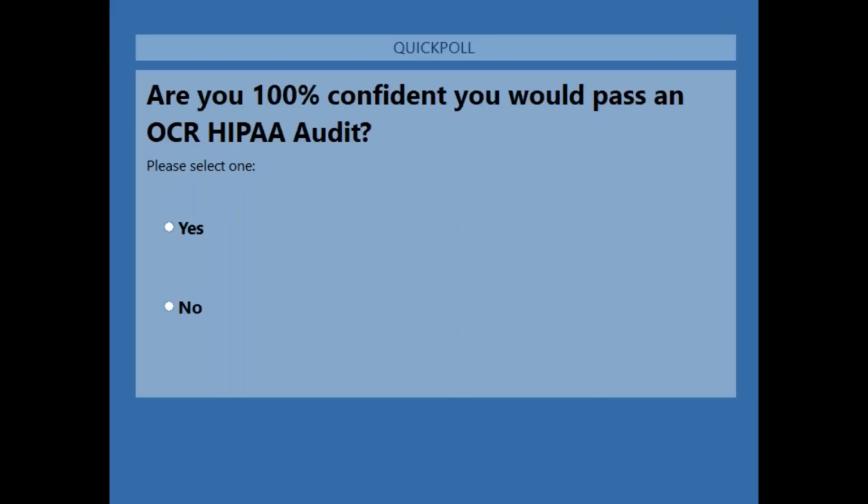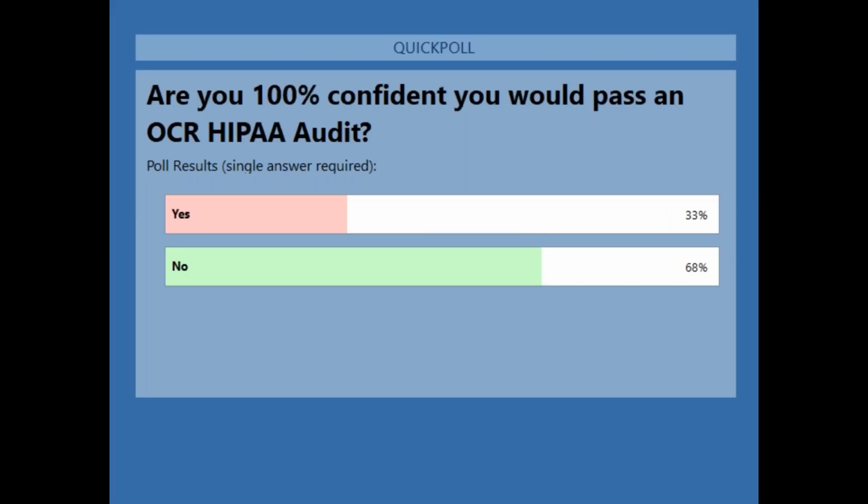So this is a second question, kind of a trick question here, but of that 86%, or any of you, if the OCR knocked on your door today and said, hey, there's been a violation, you're being audited, are you 100% confident you'd pass that audit? So yes or no. And again, there's no wrong answer here. I just want to show you what the sentiment of the marketplace is. And this is usually pretty consistent. I'm assuming today, based on those that have done their assessment, there's a little more confidence there. Let's give another second, and I'll close the poll and share the results.